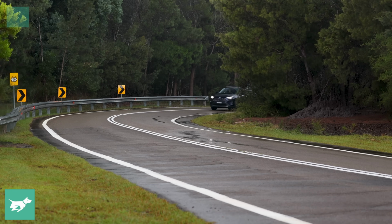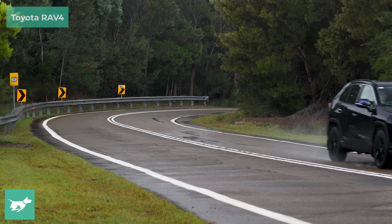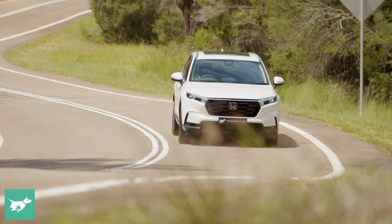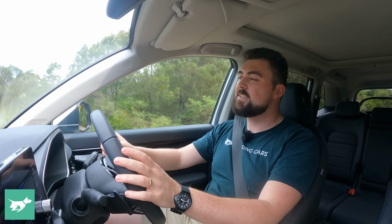One of the things I'm not as fond of with the Toyota RAV4, for example, is it is a little bit roly-poly in its driving demeanor. Yes, it's very capable, and yes, it's very comfortable, but if you want to go on a fast-flowing country road, you're going to be tossed around a little bit to and fro. And I wouldn't say the same for the CR-V.